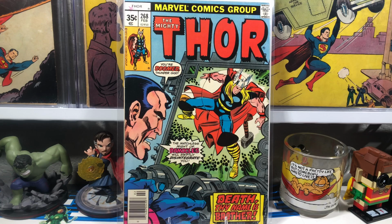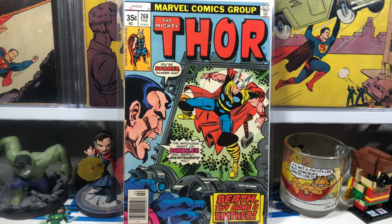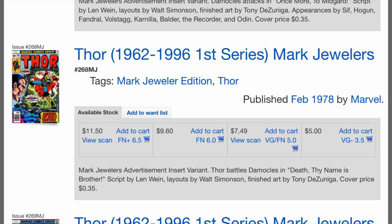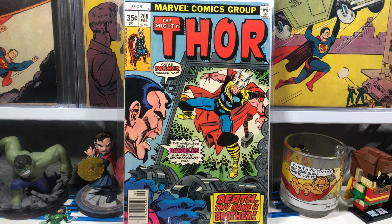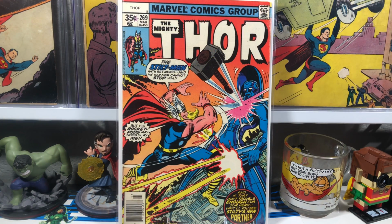Okay, so like I showed you in the flashback, this little indication right here, that little star or asterisk or whatever you want to call it, that is usually a telltale sign for getting a Mark Jewelers variant. This is Thor 268. I'm going to try something new where I flip over to another screen and give you a rundown on what was going on in this comic. This is coming from mycomicshop.com. This is another one of those Mark Jeweler variants.